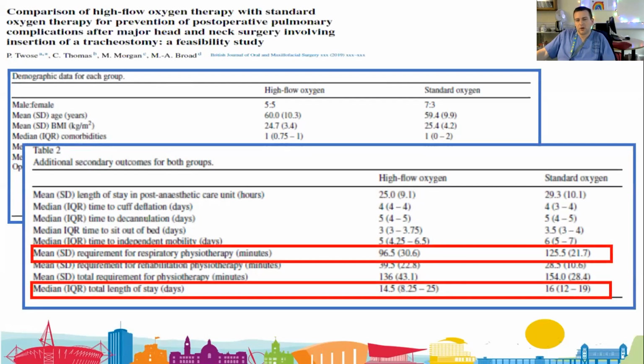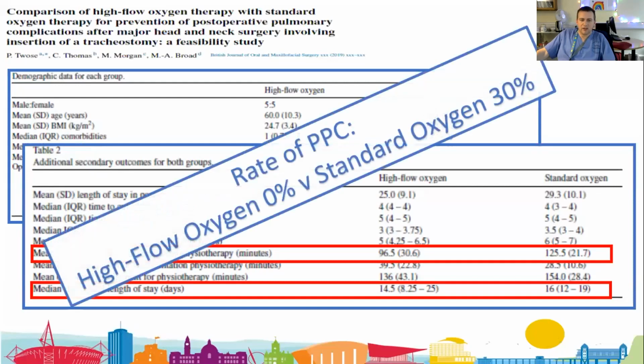But what we did see was quite a marked reduction in their length of stay, taking 1.5 days median off it. And really all we could put that down to was the rate of PPC, or the rate of patients requiring antibiotics for a presumed chest infection following surgery. Those in the high flow group had no infections, no signs of infection, no increases in their white cell count, whereas those on standard oxygen therapy, 3 out of the 10. Take it with a big pinch of salt, because it was only 20 patients, but enough that we've changed our practice locally to continue that through.